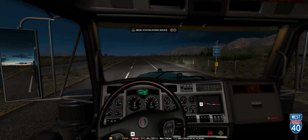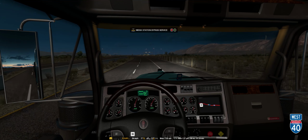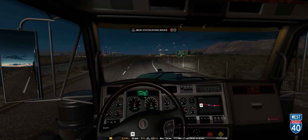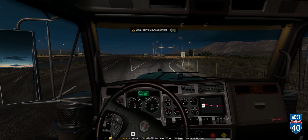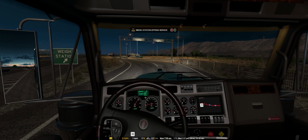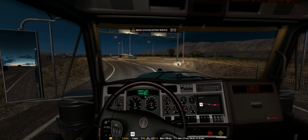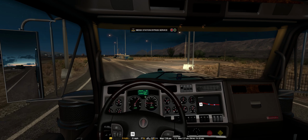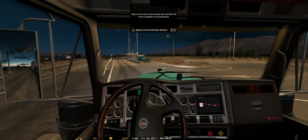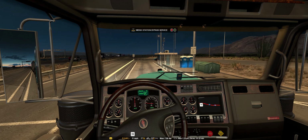Remember, things like missing the weigh station, or speeding, or even accidents are gonna hit us harder with this hard economy mod on. So this one, I know we have to slow down really fast, otherwise we'll get a ticket. Which is kind of silly. But I have to drop down to 15 while I'm still on the freeway. I don't want to risk getting a stupid speeding ticket in the weigh station.